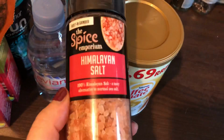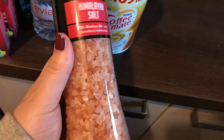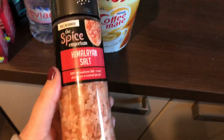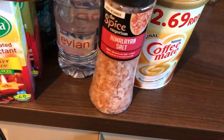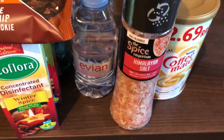And then the last thing I've got is this Himalayan pink salt grinder. It's massive and it was £1.99. I've been after this for a while, but it used to be £2.99. In fact, it used to be £3.99 and then it went down to £2.99. And then I saw it today at £1.99 and I thought I'm definitely getting it because pink salt's better for you. And that's everything that I've picked up.